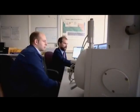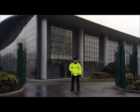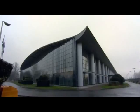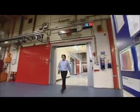Even the finely balanced alloy recipe isn't the most advanced technology in the turbine blade. To cast the metal into its complex shape, a unique process is used, and it's another very closely guarded secret. It's done at a purpose-built foundry in Derby, where one of the few people who knows the secret is casting engineer Owen Draper. If you take a normal piece of metal and solidify it from being molten, you'd end up with something that looks a bit like a granite worktop.